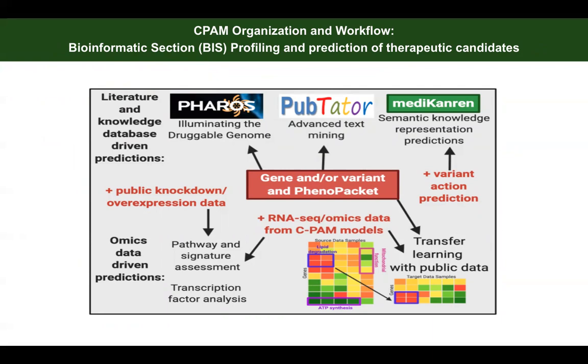For a select set of models, we generate RNA-seq or other omics data in my lab and do an even deeper workup that includes analyses like transfer learning with public data. Overall, though, our goal is to identify or predict and prioritize therapeutic candidates from literature and knowledge database mining, use of molecular profiling data from public data, patients, or model organisms, and predicting and prioritizing therapeutic candidates. We're particularly focused on drug repurposing because of the potential to bypass long and expensive drug development if possible. I look forward to future opportunities to discuss this pipeline in more detail with the community.